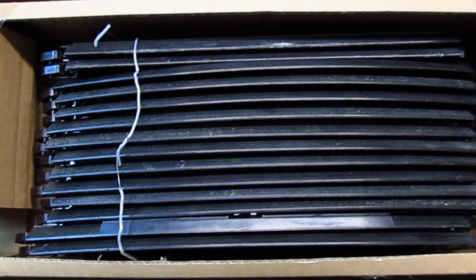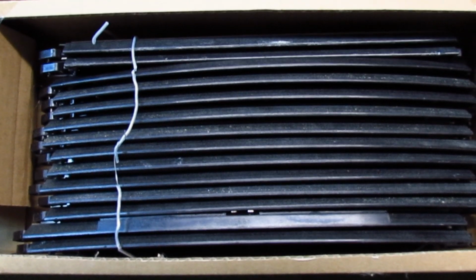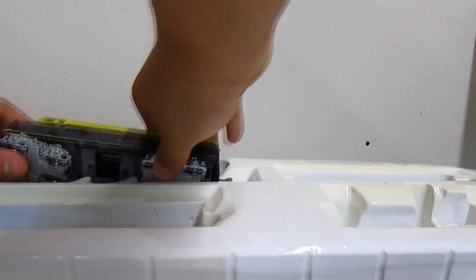Included in the box is a full oval loop of Bachman's Easy Track system. Easy Track is designed to help entry-level modelers connect sturdy pieces of HO track without much hassle or fiddling. And then there is the locomotive and the freight cars.